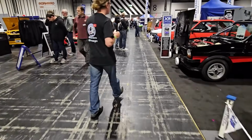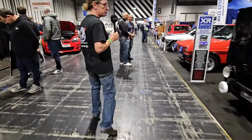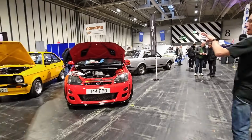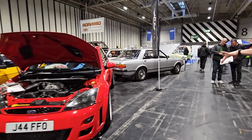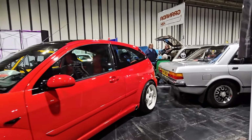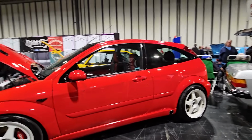Then we're on XR Owners Club. As I said, very much this is fast Ford Alley. Then we've got the Welsh Ford Owners Club, and we've got a little feature on that car in one of the other videos. That's actually got a twin turbo V8 in it. That Focus, the red Focus there, is absolutely incredible.